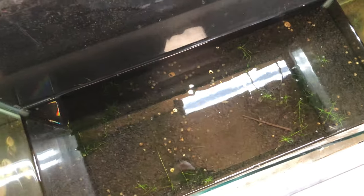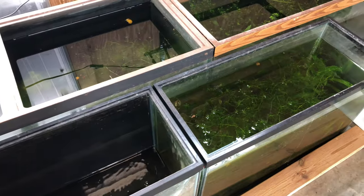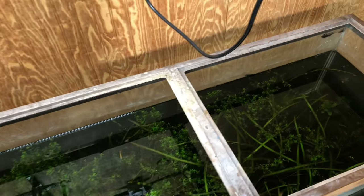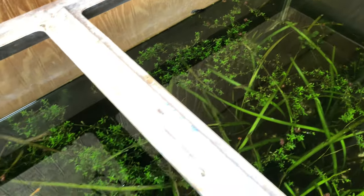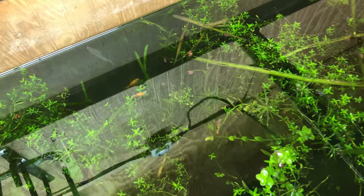So, I mean, I am still using the tank. Still working. They don't care. There's nothing in here. And in here, there's actually some pantagars, big pantagars, but the odds of seeing them is very slim right now. And the white clouds, I've got a couple of hatchet fish in there as well. And this one's pretty much empty. It's got a bunch of red shrimp in it, some mystery snails.